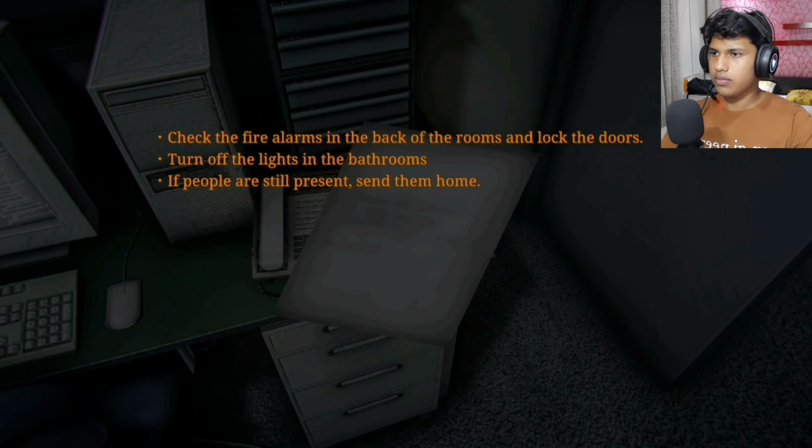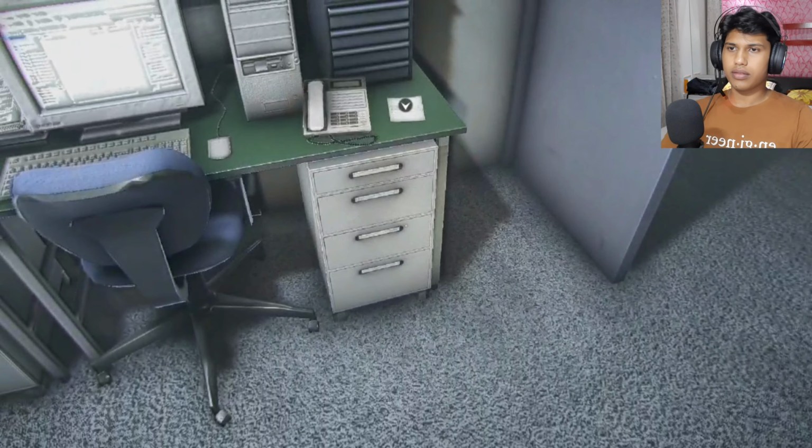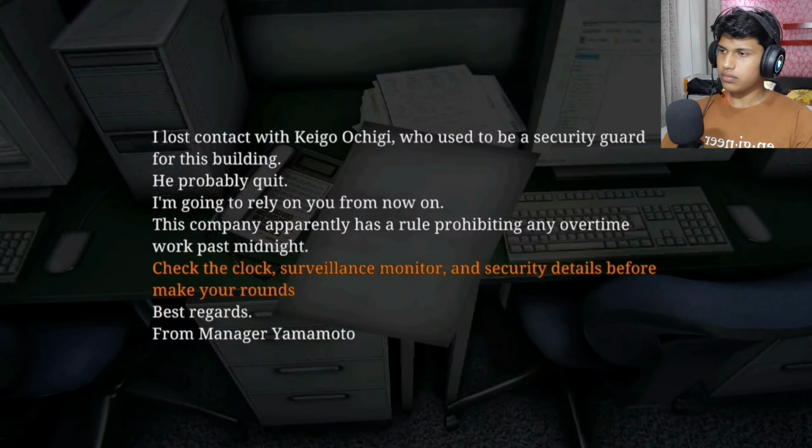Check the fire alarms in the back of the rooms and lock the doors. Turn off the lights in the bathrooms. If people are still present, send them home. Okay, that's a job. Pretty basic. I lost contact with... I'm not even gonna try to pronounce that. Who used to be a security guard for this building. He probably quit. I'm going to rely on you from now on.